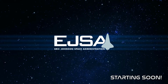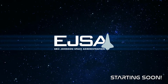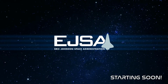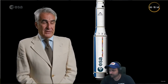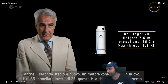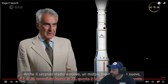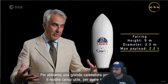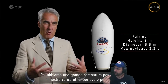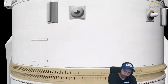Same cost. So the first stage, Vega-C, which replaces the P-80, is always a solid rocket motor, which has much more propellant in it, of course. The second stage is also new, a completely new engine, is 36 ton instead of 23. And that's the key of improvement. Then, of course, we have also a bigger fairing to host our payload, to have more volume as well, and also an improved AVUM with some new avionics as well.